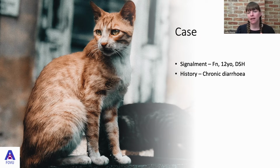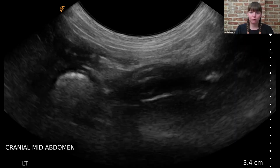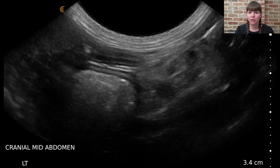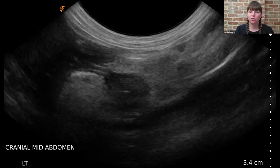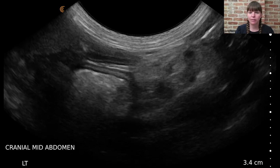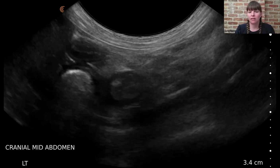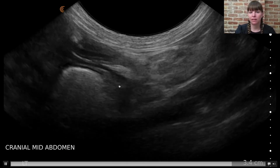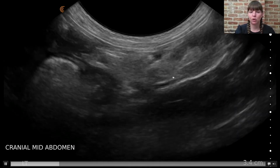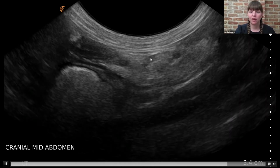Our second case was another cat, a female neutered 12-year-old domestic short-haired cat with a history of chronic diarrhea. So similarly, we found that there were some enlarged lymph nodes in the abdomen. These weren't the jejunal lymph nodes. So these were lymph nodes that I don't typically see every time that I'm scanning. But around the ileum, so close to the cecum and the ileocecocolic junction, we found these lymph nodes within this tissue here around. So we've got the ileum here, and we've got these hypoechoic areas.